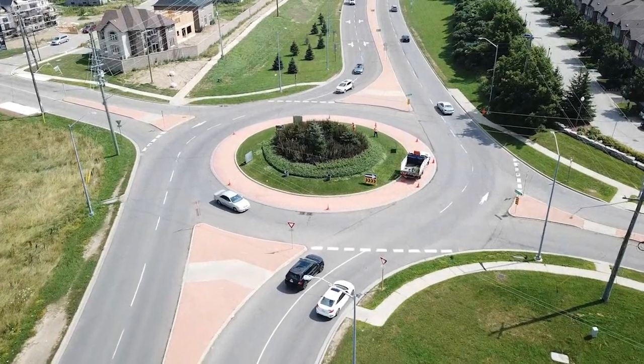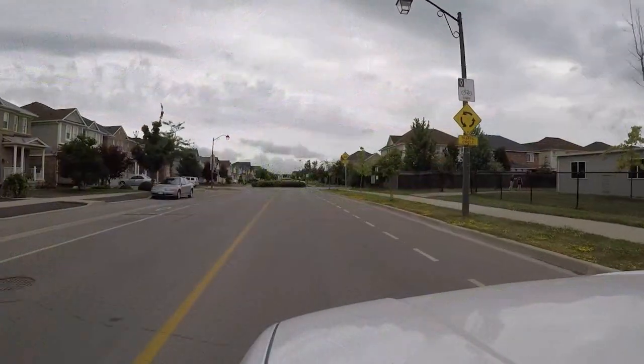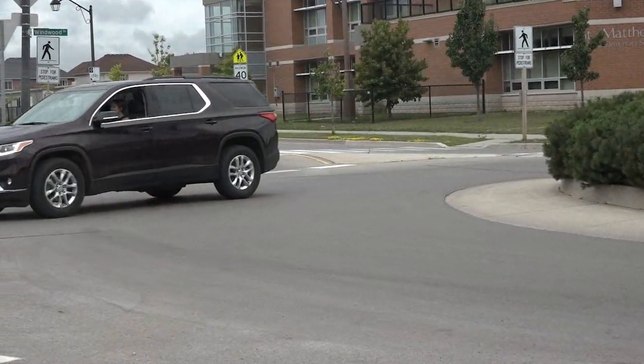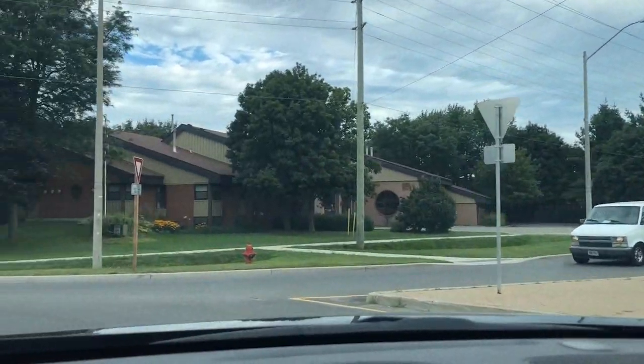As Hamilton residents are starting to see, we have many more roundabouts to help us keep traffic flowing. As we're approaching a roundabout, you're going to look at the wider picture. Are there cars coming towards you that might be entering that roundabout before you or after you? Are there cars coming from the side entering before or after you?